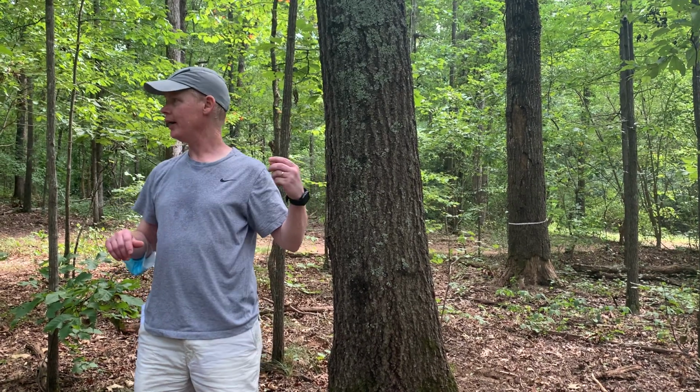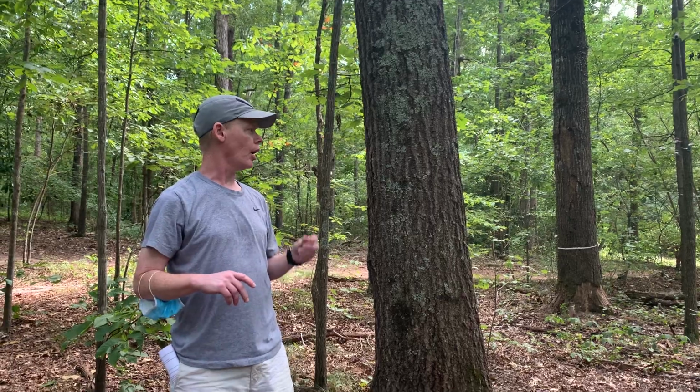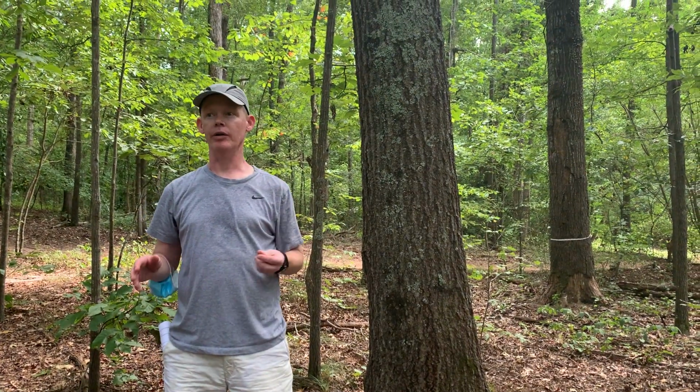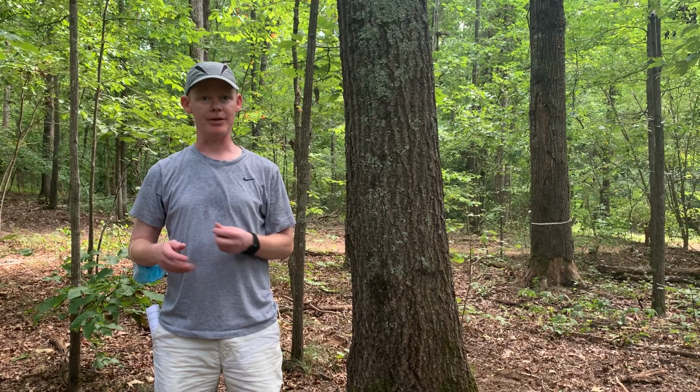Okay, so here we are. We are on a dry sort of upland ridge, and as I'm looking around me, I'm seeing white oak, a lot of white oak, a lot of hickory, and a lot of scarlet oak. So that's really common for a dry ridge in Athens.